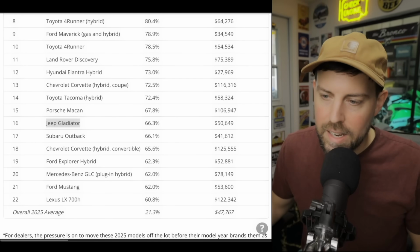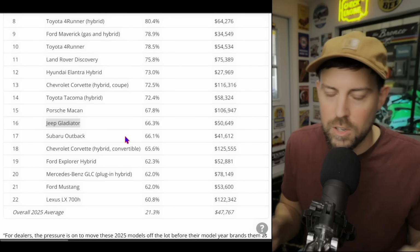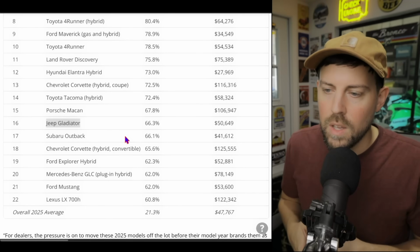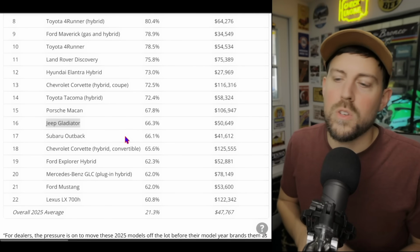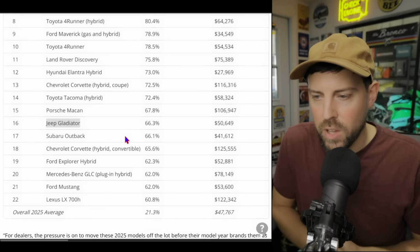I really like the Gladiator. It drives badly, excuse my words. The steering's all over the place, at least on the ones with the massive tires I've driven. So it doesn't drive great, but it looks cool. You can modify them. You can drop the tops. It's still a truck. It's a really unique, flexible vehicle.